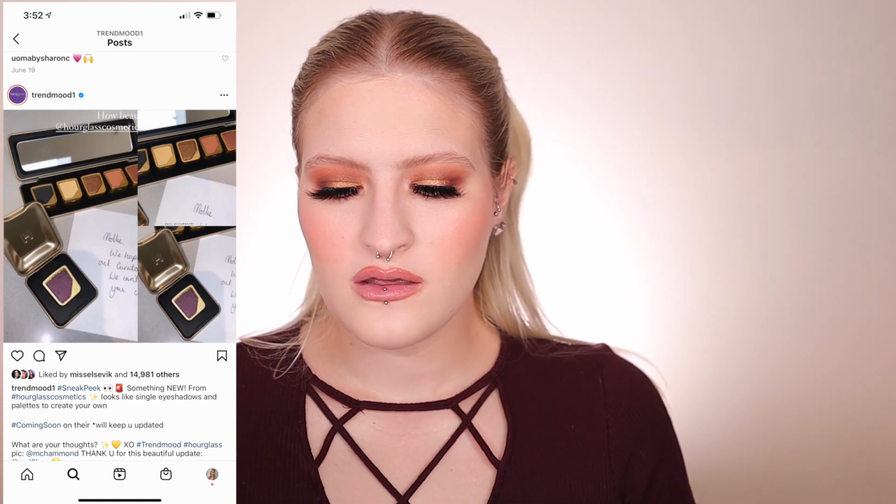But the problem here is these pans are so small. I really don't think you're getting the most for your money. You know, Hourglass is a very expensive brand. I like Hourglass. I use their products. But for me, I don't know that I really think their eyeshadows are that good. I mean, they're not bad, but they're not the best eyeshadow products I've ever used.